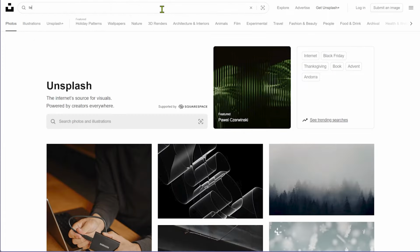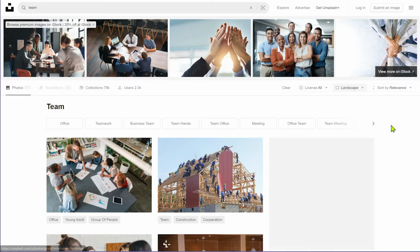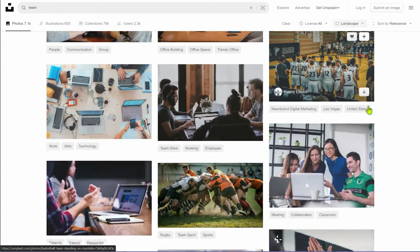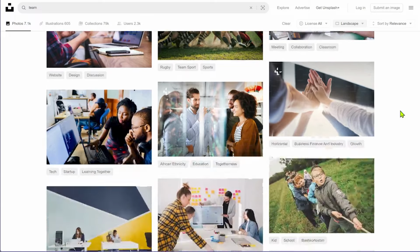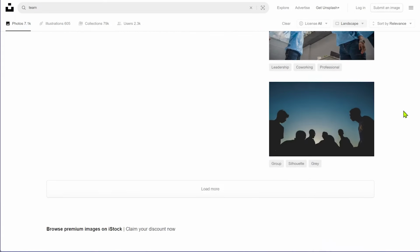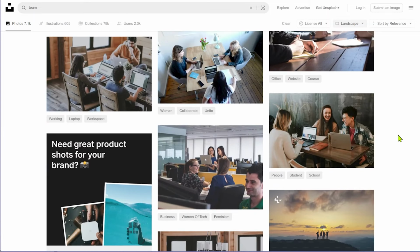I'm going to search for team. Okay. And I'll stick with the landscape orientation. And we'll see team. We have this team. And most of the images on this website are free, so we don't have to worry about copyright or any legal issues. So I'll just scroll around a bit and I'll find one image that I like.